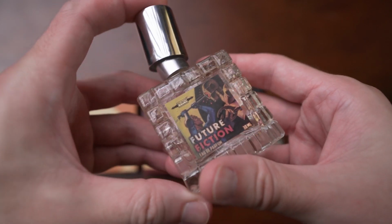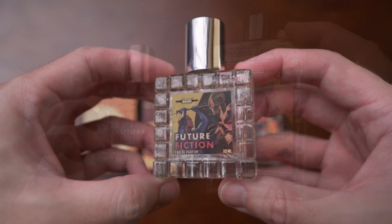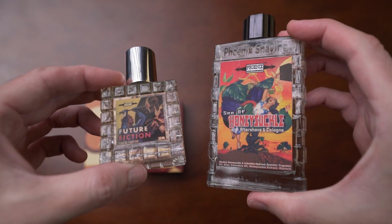I actually have this in the soaps and the shampoos. It's just one of my favorites from them. It's amazing. So yeah, definitely check out Phoenix Artisan Accoutrements if you haven't already.